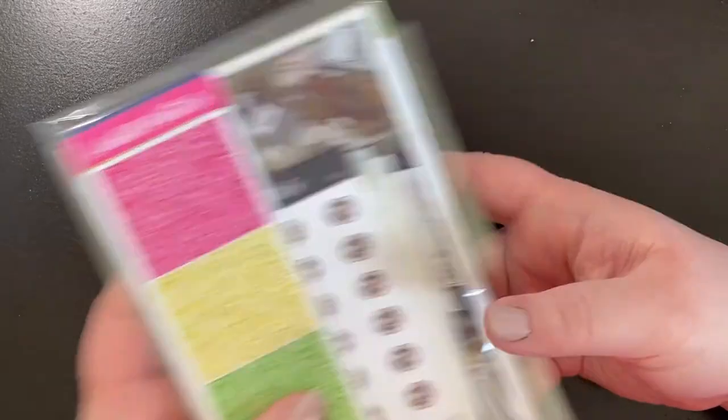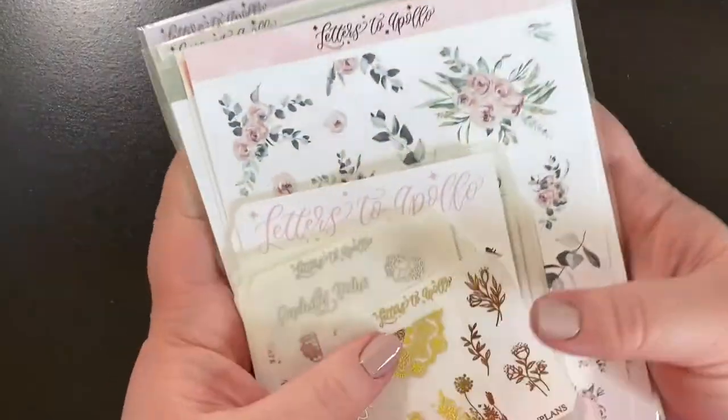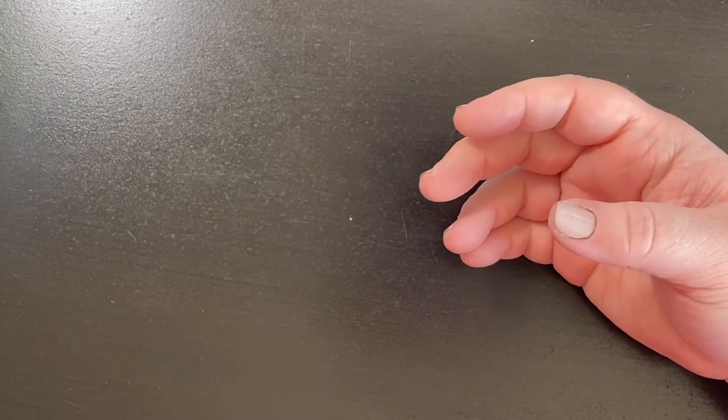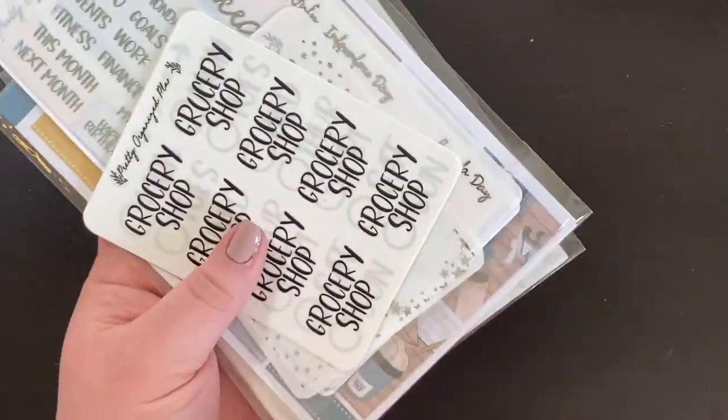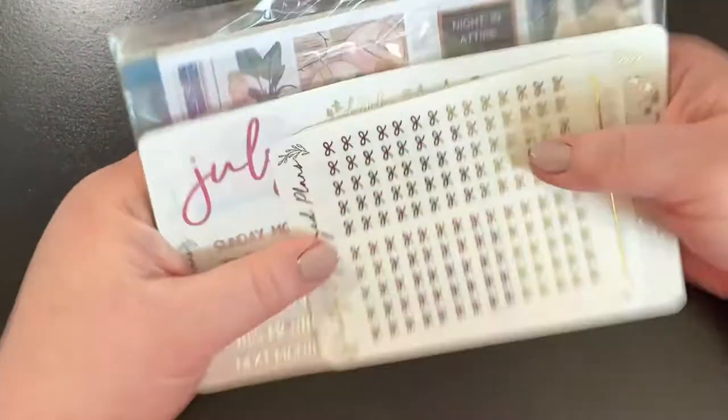So that's everything from my Scribble Prints Co. order, my Letters to Apollo order. You guys, I have nowhere to put all of this stuff. And then my pretty organized plan order, which I need to move things around. So that is it for this haul.